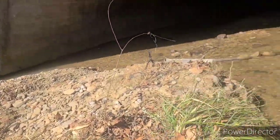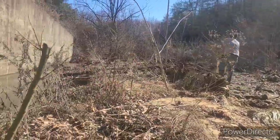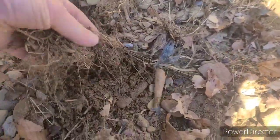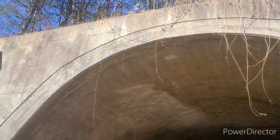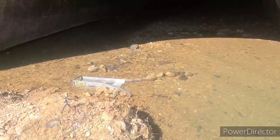Spooky tunnel. Good echo in here. Today, we are working this ginormous gravel bar. There's Patrick up there. Oh, these roots. We're gonna work some of this stuff. What a place to set up, right at a spooky tunnel. Yeah, boy.